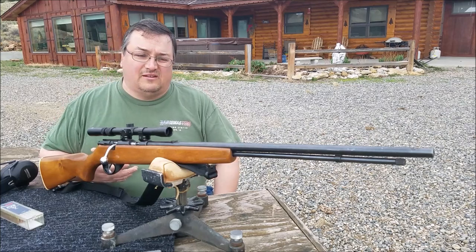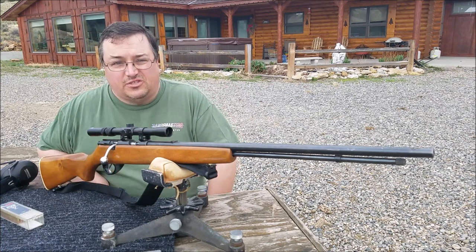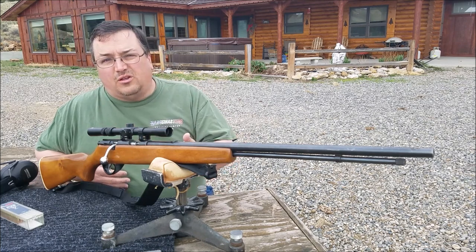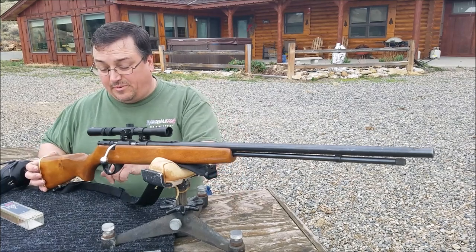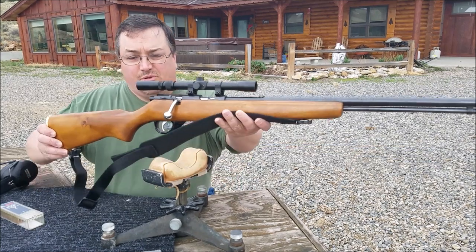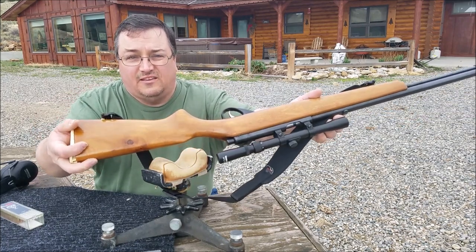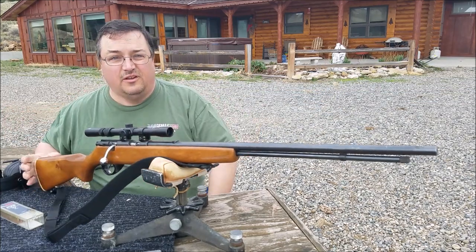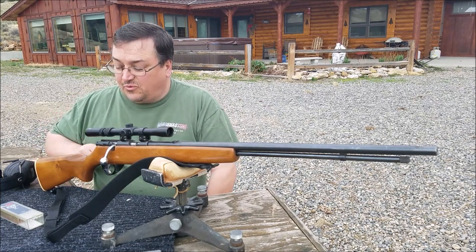Now, what did they do to cheapen these so they could sell them at Sears and JCPenney's at a lower price point than the Marlins? Most of the Marlins would have a much better walnut stock. This is probably a beech stock, I believe. Relatively inexpensive, but if you notice here, we've got a nice knot in the stock. Nothing that's going to affect the performance of the rifle, but aesthetically, it's not going to be as nice as a Marlin rifle. They would not put stocks out there with Marlin's name on it with knots in it.